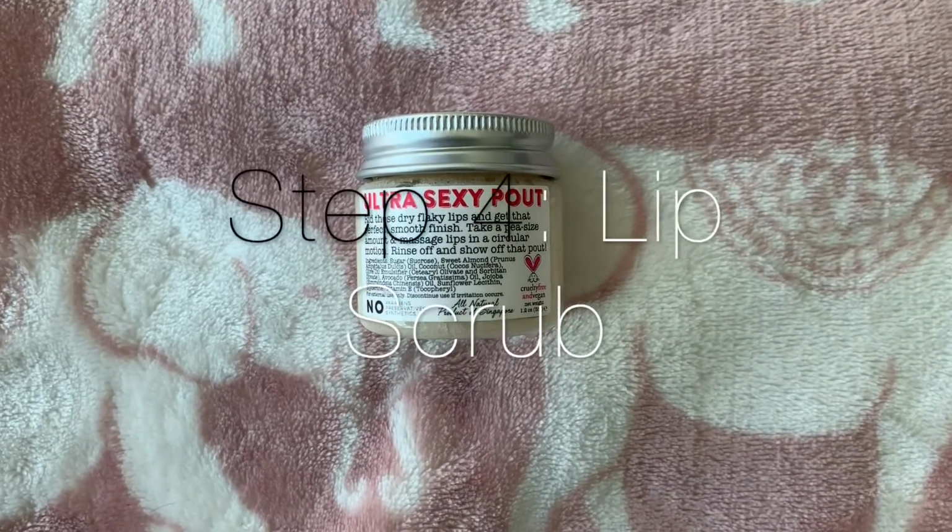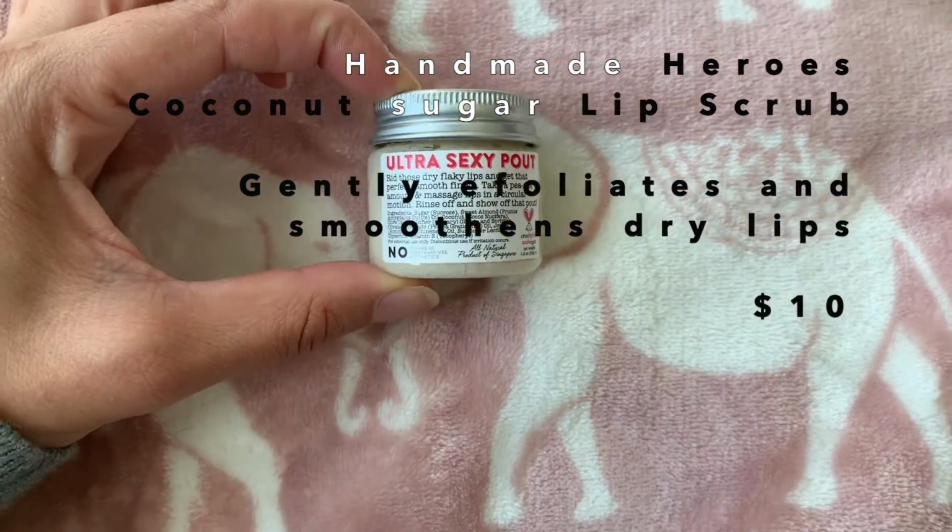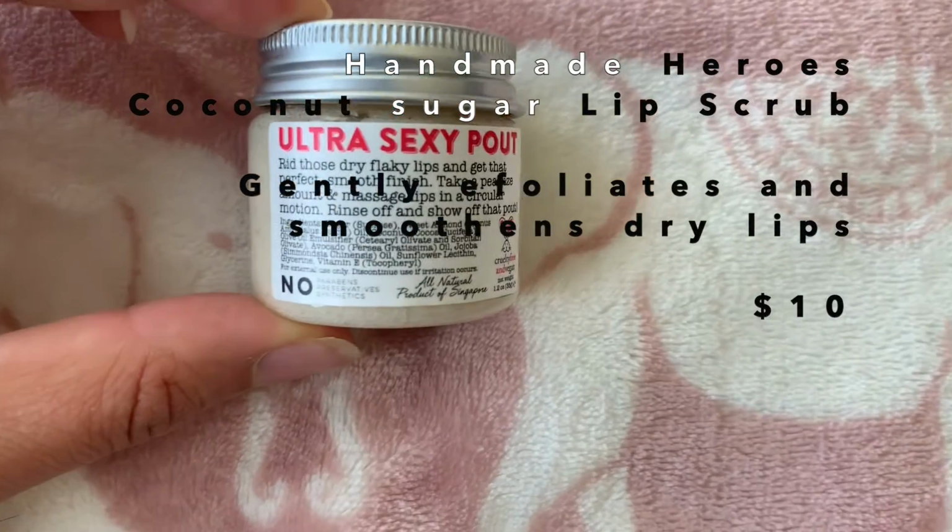Once your skin is dry from the toner, I like to apply a lip scrub. The reason why I'm applying lip scrub is because my lips are so dry, and that has been working well for me.